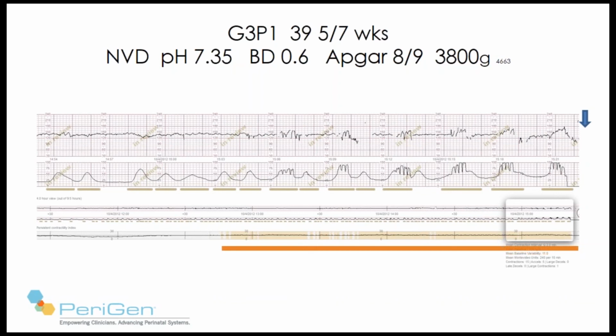As we review this strip, we can tell this infant was able to maintain a normoxic state, delivering with a pH of 7.35 and a base deficit of 0.6, with resulting APGARs of 8 and 9. As we review the strip, you can tell this baby was able to accommodate a 2.5-hour period of tachysystole. Again, across the bottom, you see this orange period where that tachysystole started right at that 12:45 mark, but due to the compensatory mechanisms and the fetal reserve of this infant, it was able to tolerate. We see it was decelerating with the contractions, but it maintained its variability and again was able to deliver normoxic with APGARs of 8 and 9.